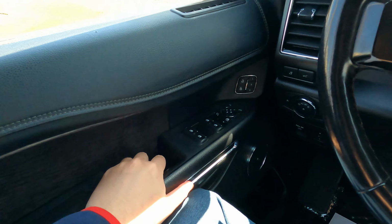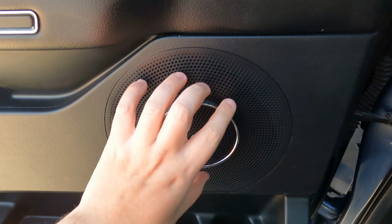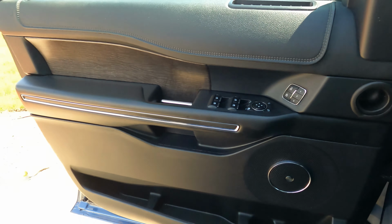Well, all right. Let's see what else we could find. I like these Bang & Olufsen speaker grills. Nice. All right.